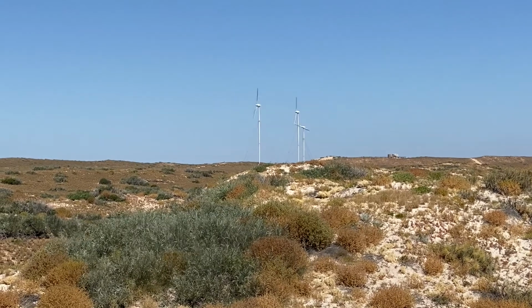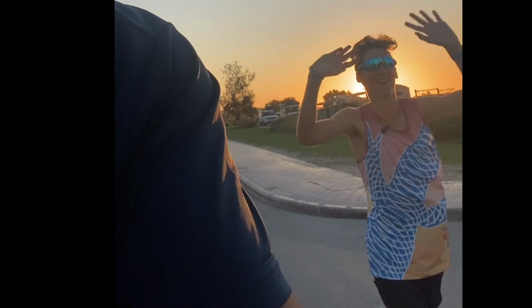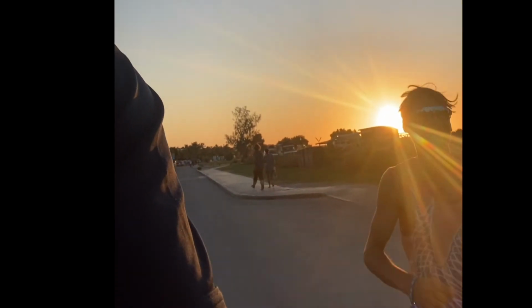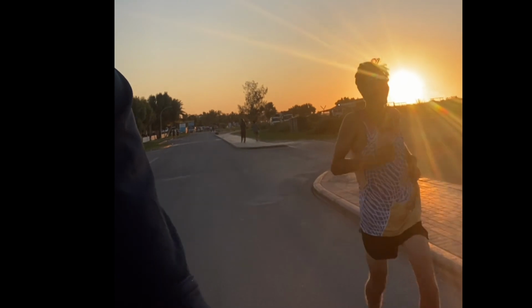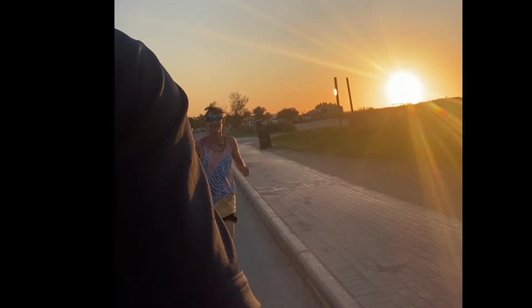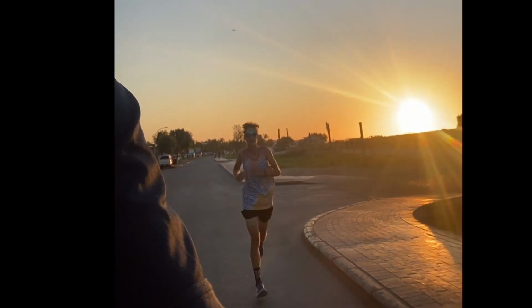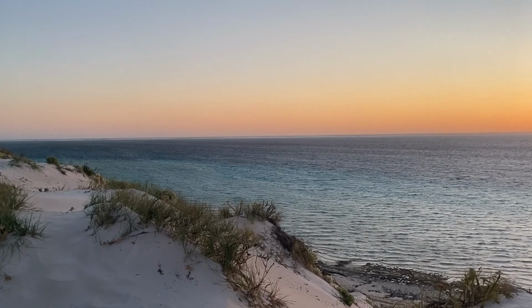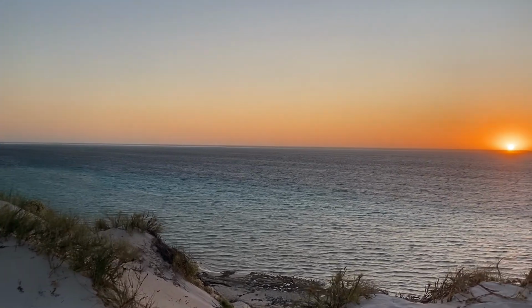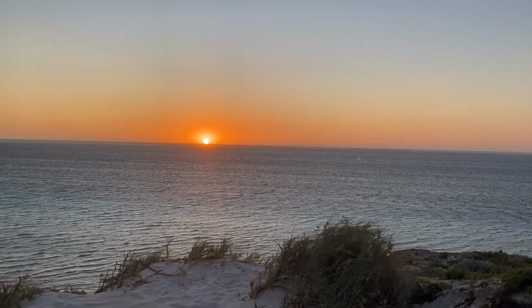Perfect spot up on the top of the sand dune for some wind turbines. Training at Coral Bay. Gonna have a run before sunset. How's this for a sunset? I tell you what, Western Australia has the most spectacular sunsets that we've seen.